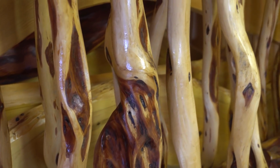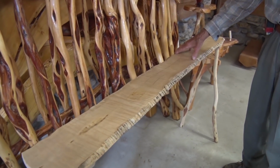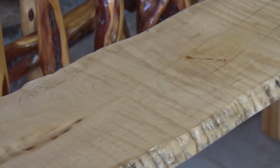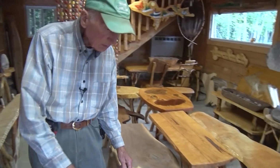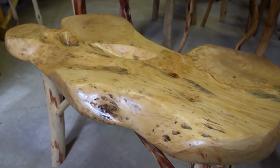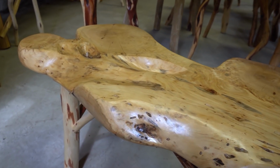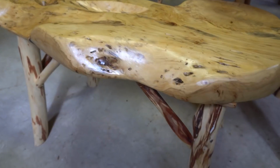This one here is just a small board that I like the looks of, curly maple with diamond willow legs, that could set along a wall or behind a davenport, something like that if you want to set a few things on it. Down below it could be a small bench or you could use it as a coffee table. That's a piece of cedar with the diamond willow legs.